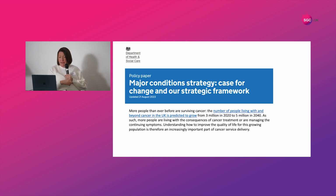In July last year, the Department of Health and Social Care put out their policy paper on the major conditions strategy, and living with and beyond cancer does sit within this. The real thing to take away from this is that in 2020 there were 3 million people living with and beyond cancer. By 2040 there'll be over 5 million. So we can see that this is just going to become more and more significant.